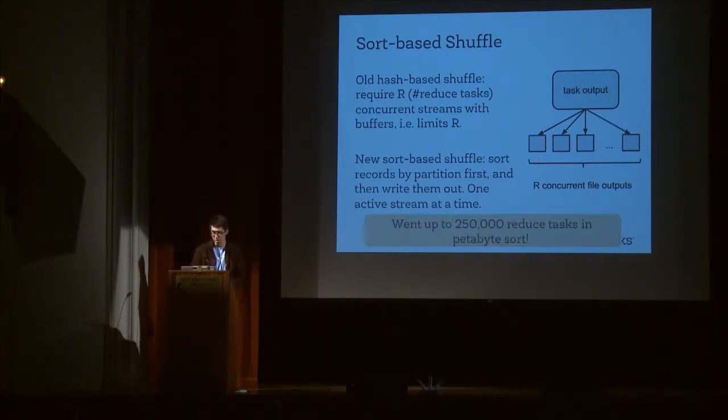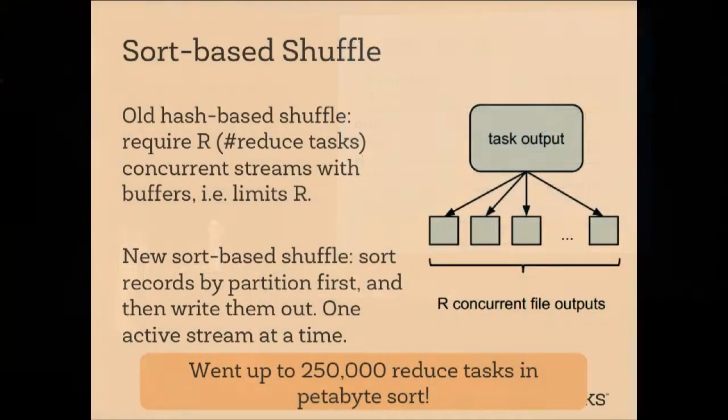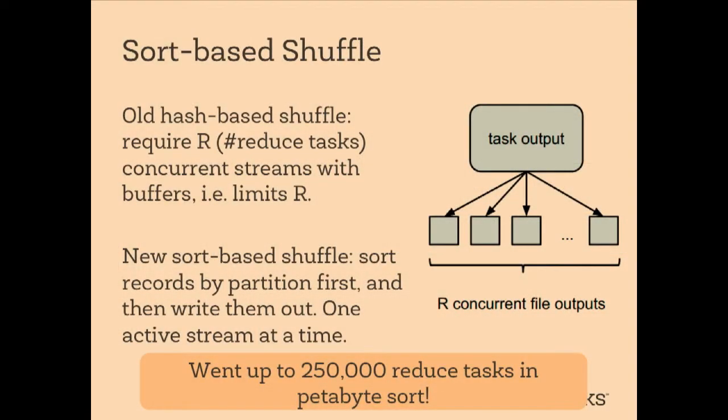And with this change, we could actually scale the number of reduce tasks to a very high number. For example, in the Petabyte Sort, we had 250,000 reduce tasks, which is a very, very large number of reduce tasks if you ever run Spark or even Hadoop MapReduce. It's very rare to find a very large-scale job with this many reduce tasks.